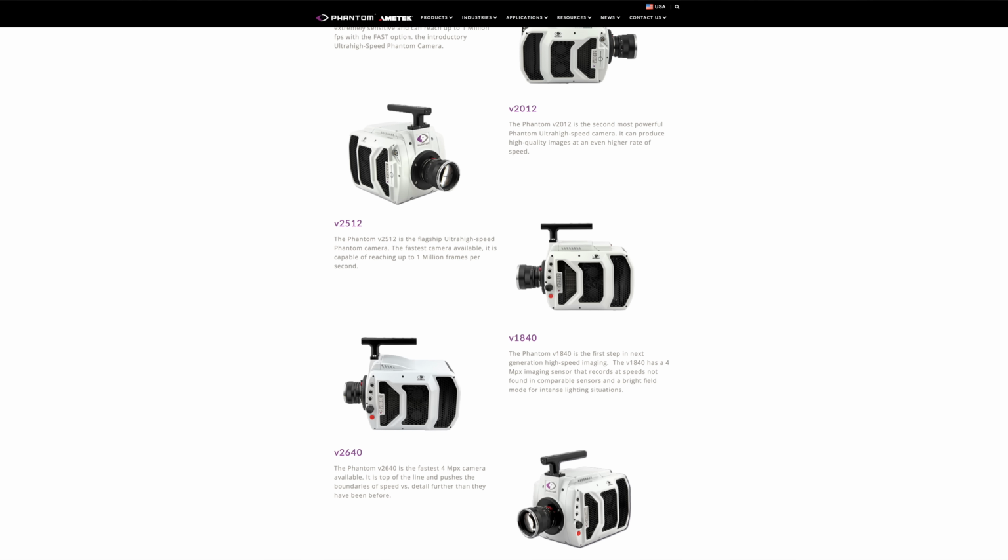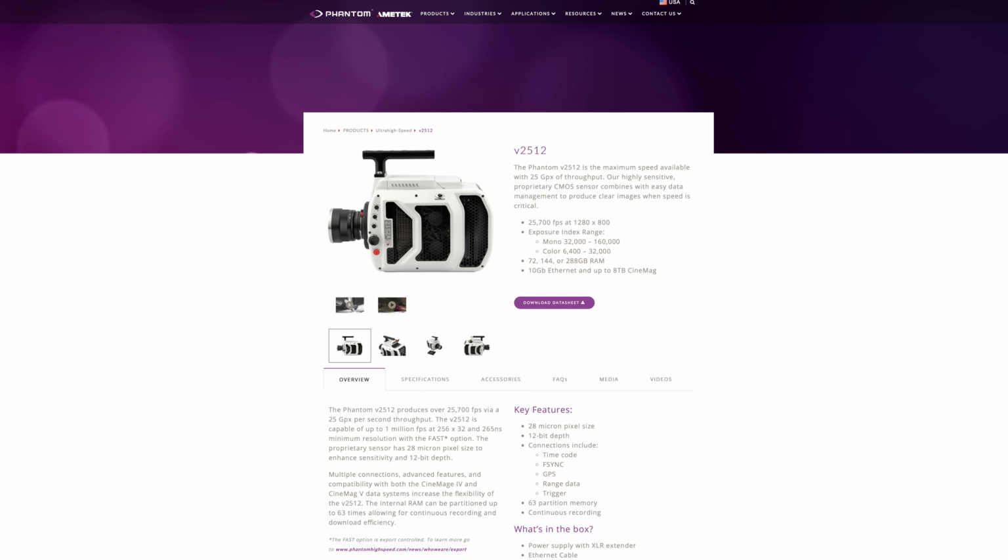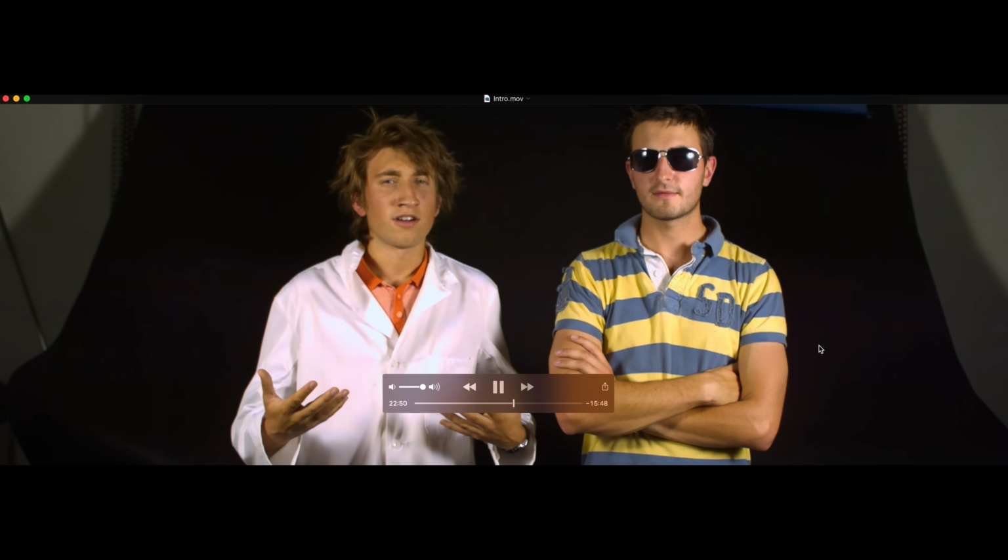However, Phantom do make cameras with much bigger memories. The 2512 and the 2640 are both capable of 288 gigabytes of internal storage. And we're going to be using those more in the future, so hopefully we'll break our record for biggest raw file. A byproduct of us shooting our intro that way is that the whole thing can be watched in slow motion if you wanted to do that. I wouldn't recommend it. It's pretty long.